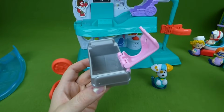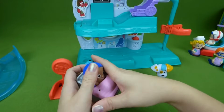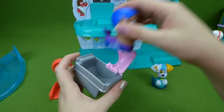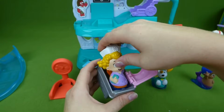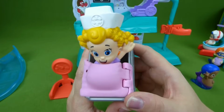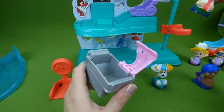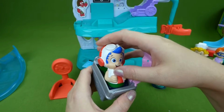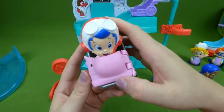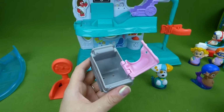Okay, let's put someone else in there. Let's see, how about Goby? There we go. He looks awful happy to be in bed. Who else wants to go in the hospital bed? What about Nurse Dima? Can the nurses go to the hospital bed? Sure can. She's like, I'm a nurse. I'm not supposed to be in the hospital bed. I'm supposed to be taking care of people. What about our helicopter pilot? There we go. Now he's in bed. Hey, I'm supposed to be flying the helicopter, not being in bed. Get me back to my helicopter.